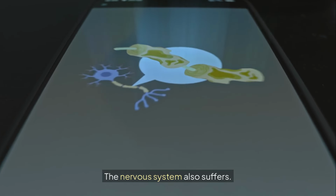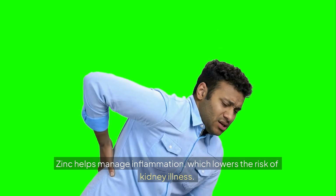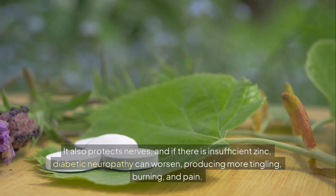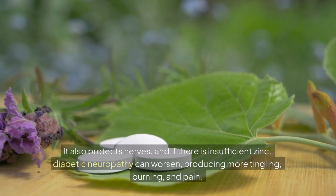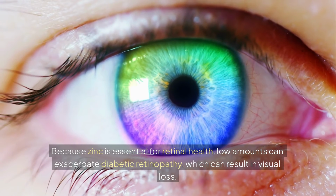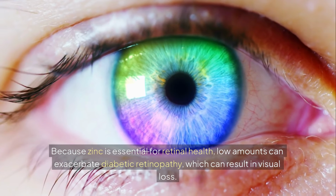The nervous system also suffers. Zinc helps manage inflammation, which lowers the risk of kidney illness. It also protects nerves, and if there is insufficient zinc, diabetic neuropathy can worsen, producing more tingling, burning, and pain. Because zinc is essential for retinal health, low amounts can exacerbate diabetic retinopathy, which can result in visual loss.